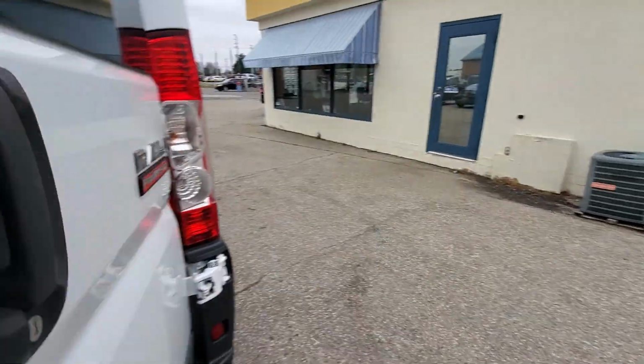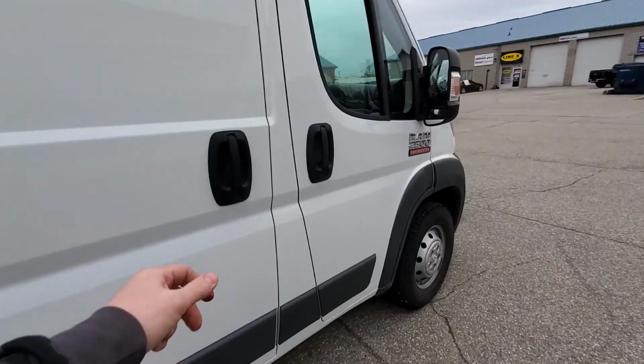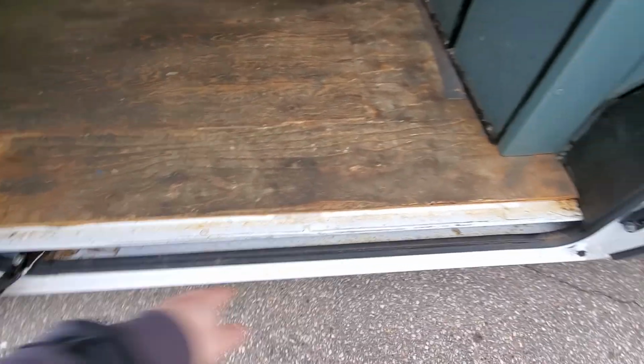Rear doors work smooth, no problems. Slider door works smooth with no issues as well. I'll show you that real quick, see? And no rust or anything like that. Again, that's that kind of dust debris stuff. Must have been a carpenter van or something.